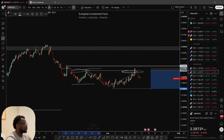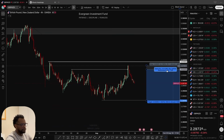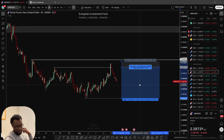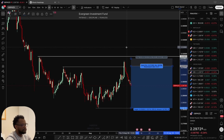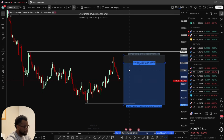Let me just delete the junk, all these lines, just to make it clean so that you guys see what I mean and why I'm also hoping to grab this trade. There we go. So I was looking to enter here, but I was conflicted with my bias. I was very conflicted because I thought it was getting bullish, getting stronger, because the pound is a lot stronger than the Kiwi at the moment. So I thought it was pushing up. So usually I would have taken this entry here, but I missed it, right?